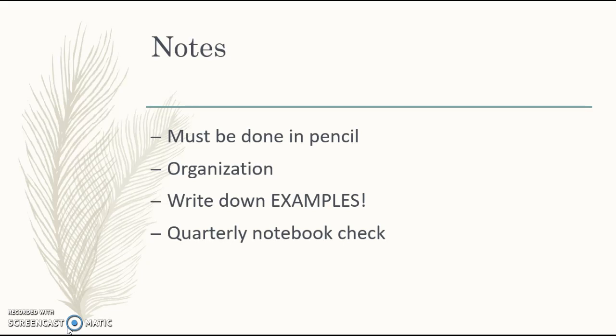Notes. So notes must be done in pencil. They must be organized, they must write down the examples, and there will be a quarterly notebook check that will go towards their grade.